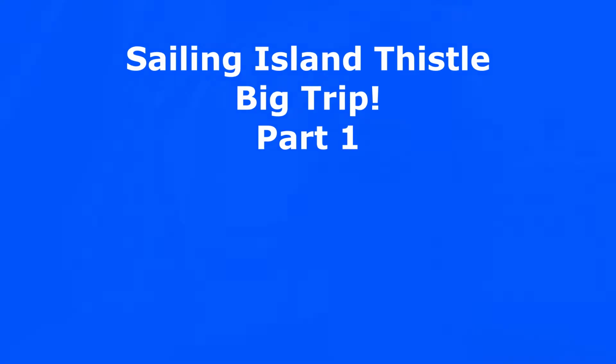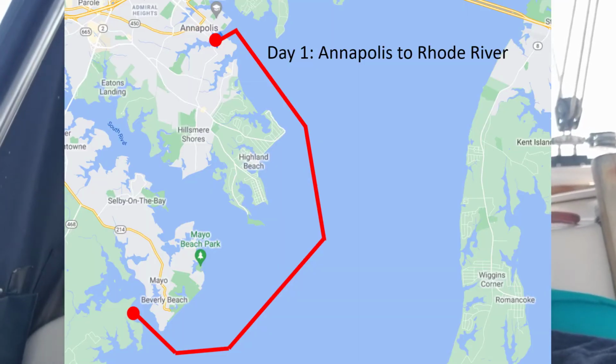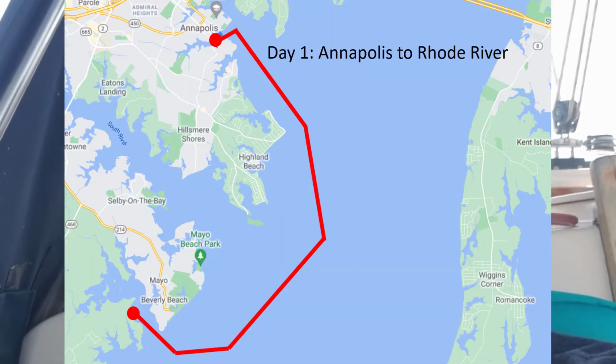Here we are, day 2 of our long distance trip. We left Annapolis yesterday and sailed down to the Road River, and we're at an anchorage here in Road River. We stayed overnight. Sailing down to this area went pretty quick. I think it took us about 4 hours, and the winds were kind of hit or miss. Most of the time it was fairly decent. Had a couple times where we got totally calmed and weren't moving.